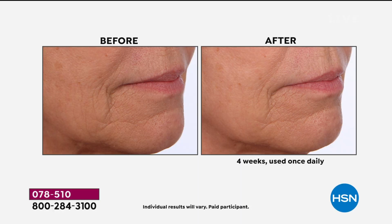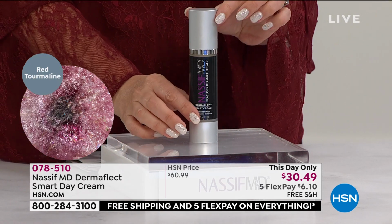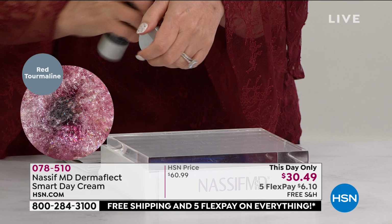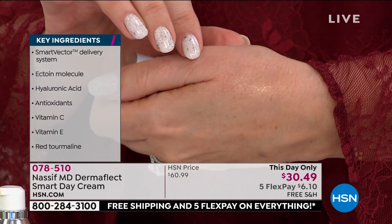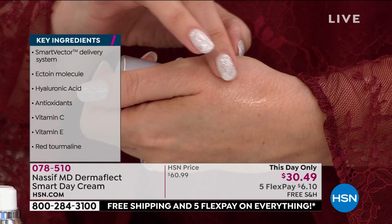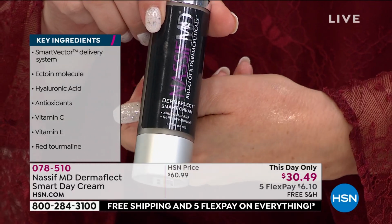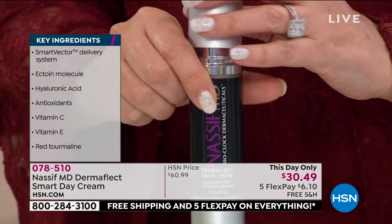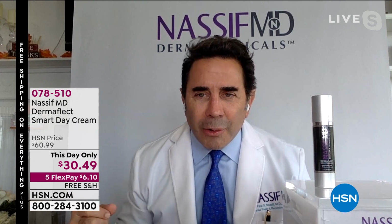It's called red tourmaline. And red tourmaline, what that does, it helps immediately and temporarily blur out everything that's on your skin. So it actually, and there's what it looks like right there. It kind of blurs the fine lines and wrinkles. And that's why this is incredible. And we're plumping the skin, we're blurring imperfections, we're reducing the appearance of fine lines and wrinkles, we're optimizing skin hydration. And these are some of the key ingredients that we have right here. And if you take a peek, that smart vector delivery system is so interesting because, again, the little micro droplets of vitamin C and E that are capsules, they actually pop and open and start to work when you need it the most. When you're actually in the environment where you have the free radical aggressors, that's when it works.